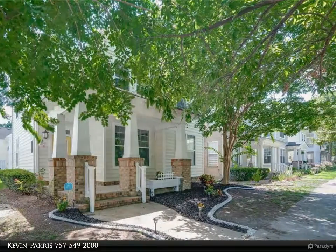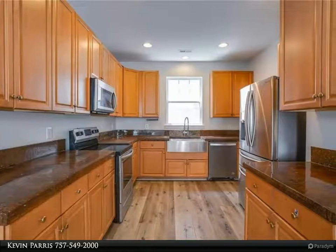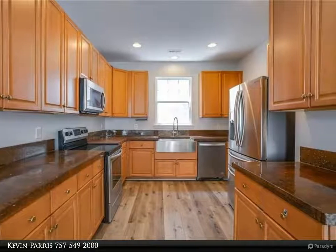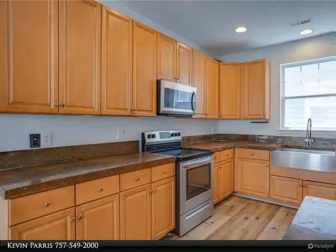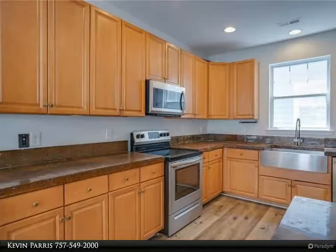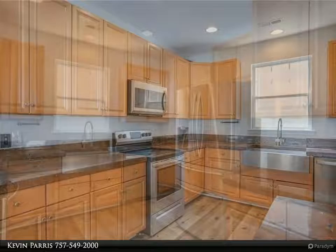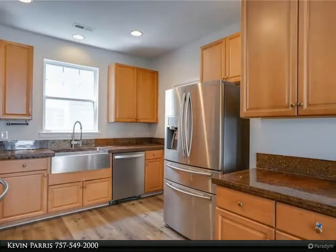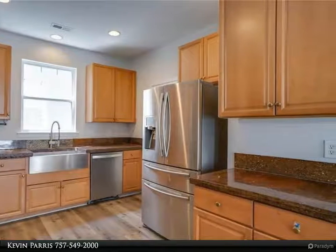The Pearl of Portsmouth. This beauty features a large primary suite with an oversized walk-in closet and a large bathroom with double vanity sinks, a separate shower, and a jacuzzi tub. Two additional bedrooms with walk-in closets, laundry conveniently located upstairs, a spacious loft that can be used as an office or entertainment area, and a robust 4-speaker surround sound system installed in the downstairs area.